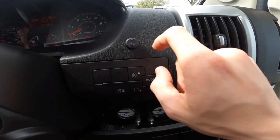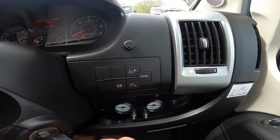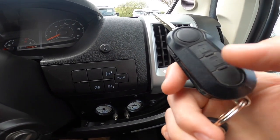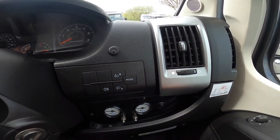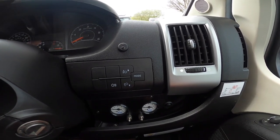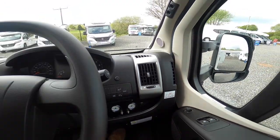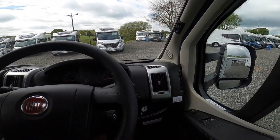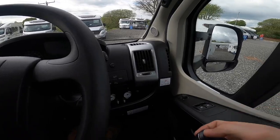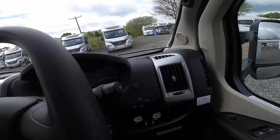This is your alarm indicator. So when you lock the vehicle, the key, it locks the habitation door, the cab doors, the bonnets, the garage doors. Obviously it's armed with nobody inside, but if you wanted to arm it with yourselves in or leave the dog in when you've nipped out to the shops, you'll obviously have to turn these sensors off, which are these here on both driver and passenger door pillars.